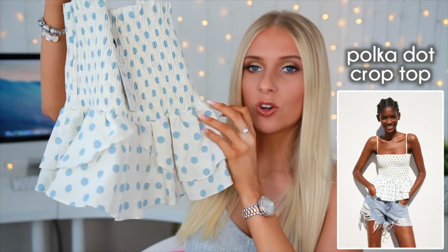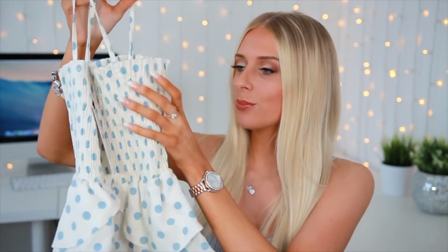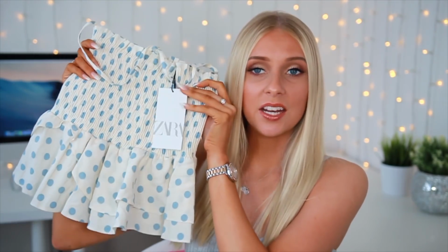The first thing I picked up was actually from ZARA. I'm not usually a ZARA shopper because I used to think it was really expensive, but turns out it actually wasn't. So I've only picked up one thing from ZARA, but I absolutely love this. It is this little crop top. As you can see, it's got a bit of peplum detailing at the bottom. This part of it is elasticated. I love the colours of this. I think with some plain denim shorts, this is going to look really cute. I got this in a size medium and it was $19.99.